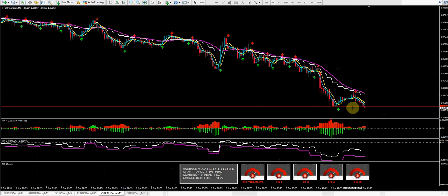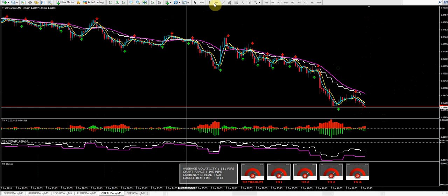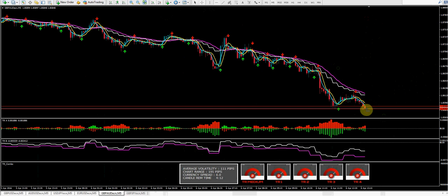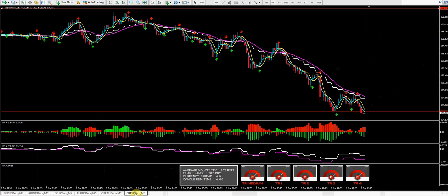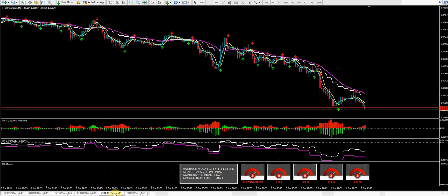All right, this right here has potential if we can break this level. I want to see it close beneath this level right here. Let me go ahead and put a line down there. If we close beneath that level, I can look at taking this trade. Fingers crossed the GBP Japanese yen has a nice setup waiting for us, and about the same as GBP AUD.